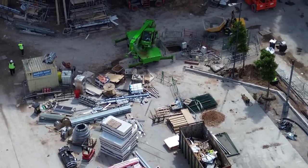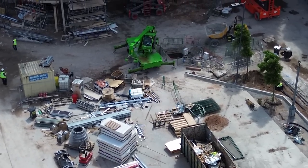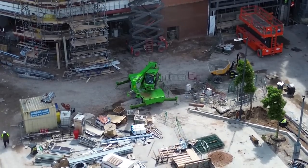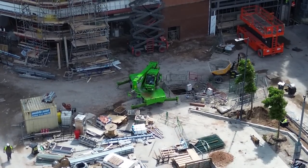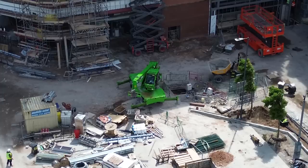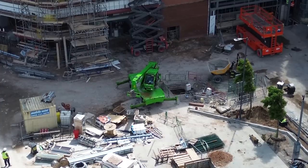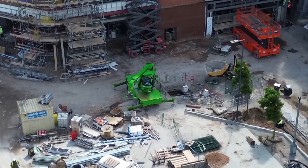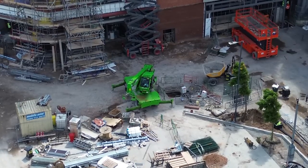Drop down a little bit, 45 meters. It's been quite a busy site to be fair. There's been deliveries quite regularly since I've been here.